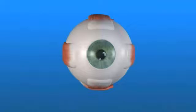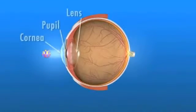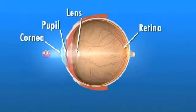To understand how AMD affects your vision, it's important to understand how the eye works. Light rays enter the eye through the cornea, pupil, and lens. These light rays are focused on the retina, a light-sensitive tissue lining the back of the eye.